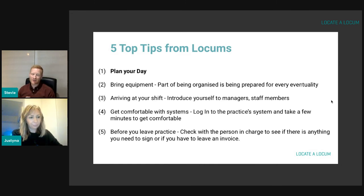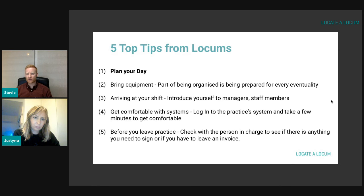So arriving at your shift is a great tip. Again, introduce yourself to managers and staff members. It's just courteous, and also if you introduce yourself, it's going to sort of break the ice straight away, especially if it's your first time in that opticians. And then get comfortable with systems. Again, touched on this very briefly. Log into the practice system and take a few minutes to get comfortable.